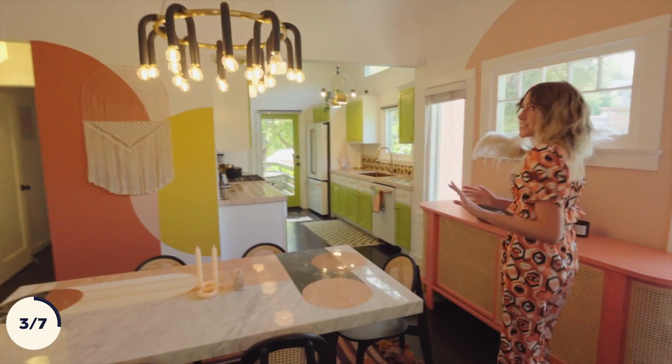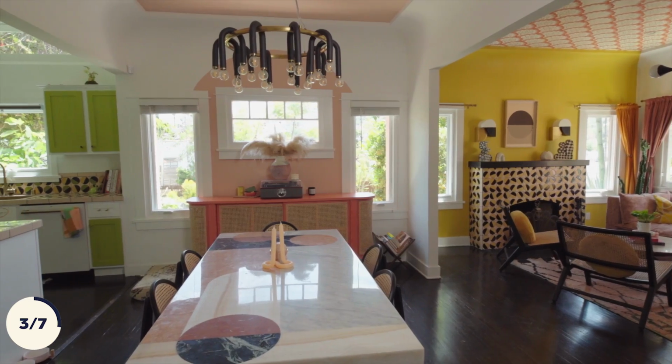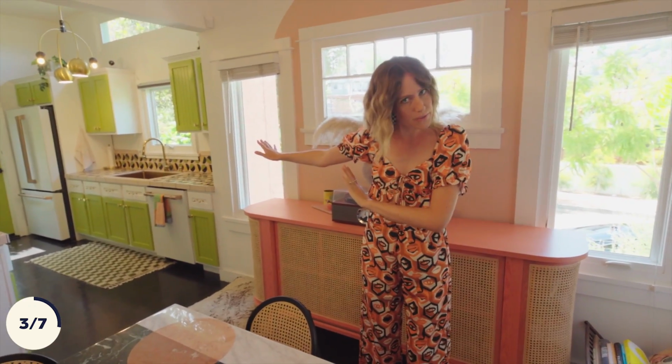So another wall that you see when you walk in, the living room flows into the dining room. So I added a fun little statement here. So when you walk in, you see yellow, you see pink, then you see the green of the kitchen, which we'll get to in a moment.